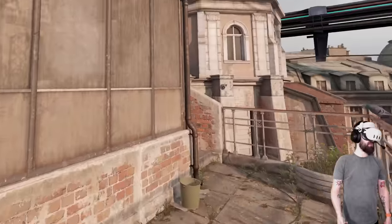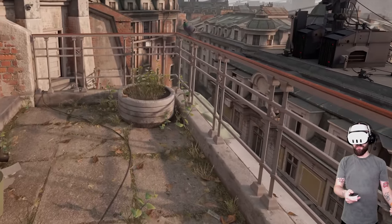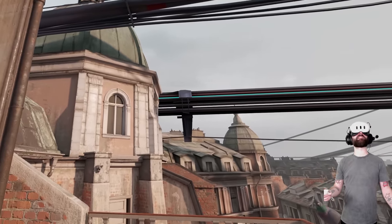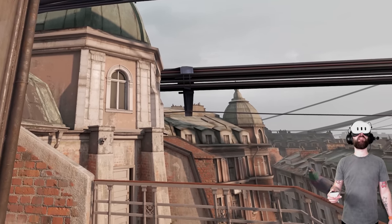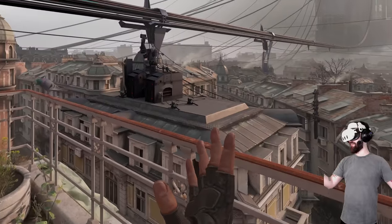And I must say, I've got a pretty beastly PC, so that's going to be helping the case here with the Quest 3. I've got a 4090, so I'm able to max these games out, which really does help. But yeah, it's like someone's finally turned on the light.